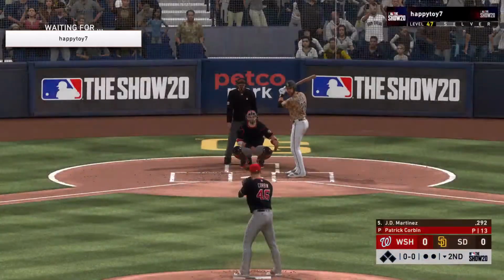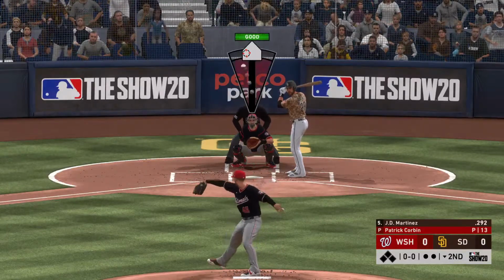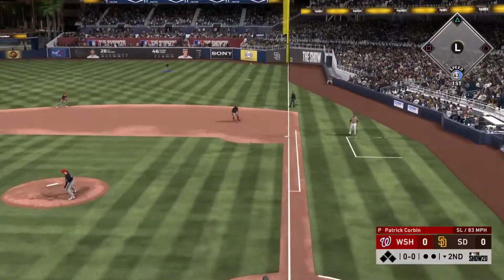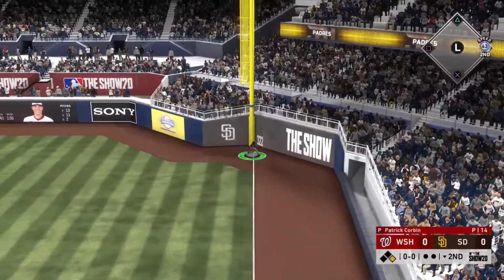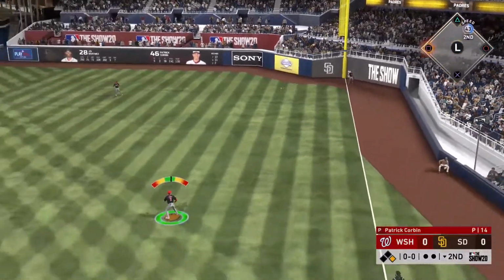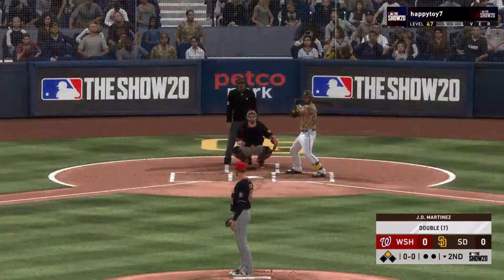Now to the plate, J.D. Martinez, as they'll have 5, 6, and 7 here to start the home half of the second. Swing and a liner. And a fair ball as this will head out toward the 322 sign in right. And he is into second base with a leadoff double.